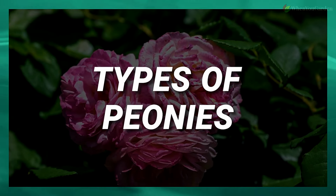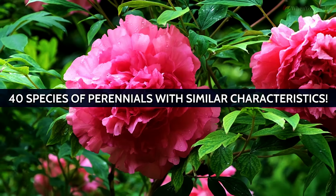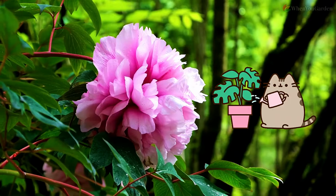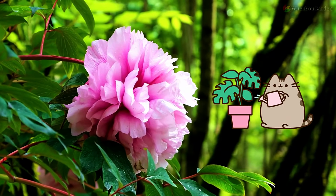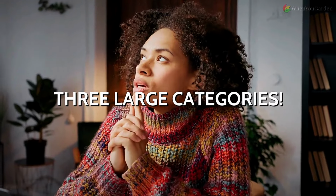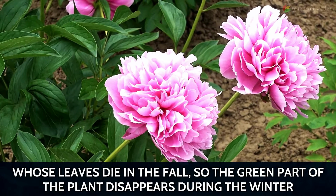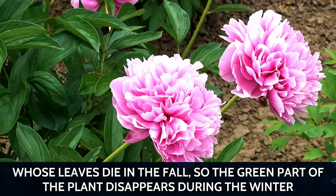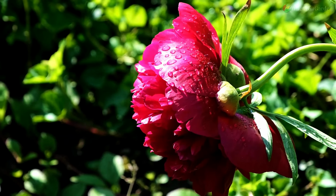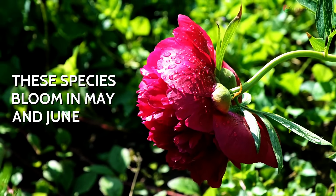Types of peonies. The peony genus includes about 40 species of perennials with similar characteristics, from which several thousand hybrids and cultivars with different flower colors and crown shapes have emerged. However, they can all be divided into three large categories. Herbaceous peonies, whose leaves die in the fall, so the green part of the plant disappears during the winter, and new leaves grow directly from the roots in the spring. These species bloom in May and June.